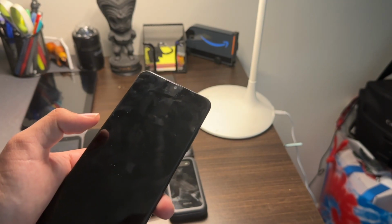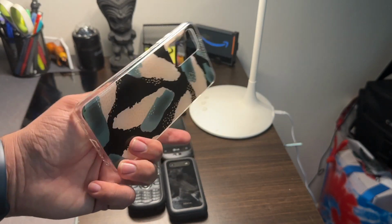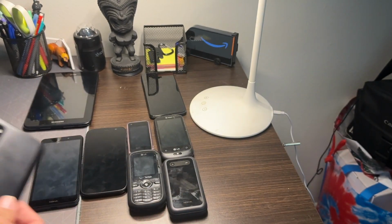This is a really nice phone. I do also have a case for it, which I got in the bundle. This is where the phone usually stays. But yeah, it's a nice phone otherwise.